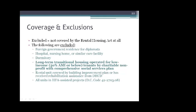If you encounter a tenant who you think might be rent stabilized, but you're not sure whether or not it falls under one of these exclusions, I would encourage you to reach out to one of your mentors and do a little bit more research. We'll talk a little bit about how to get the documents that have information about whether a unit is rent stabilized. But just know that these exclusions exist and that they may impact whether or not a landlord can raise the rent.